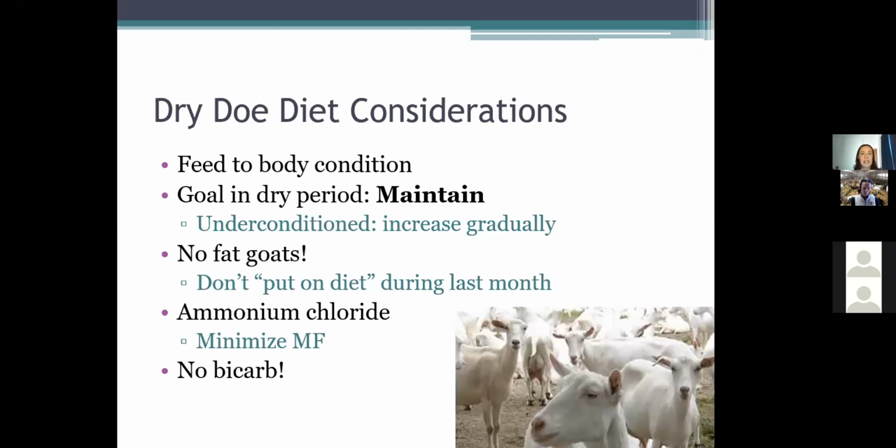As far as feeding dry does, which Morgan will get into more, I still want to touch on some different diet considerations. So our goal, again, during that dry period is to feed to body condition and maintain that body condition, unless those does came in skinny and we want to get some extra weight on them. If they were under condition, then the goal would be to increase their weight gain gradually. You don't want them getting fat in just a couple weeks, because that's not very good for rumen health either.